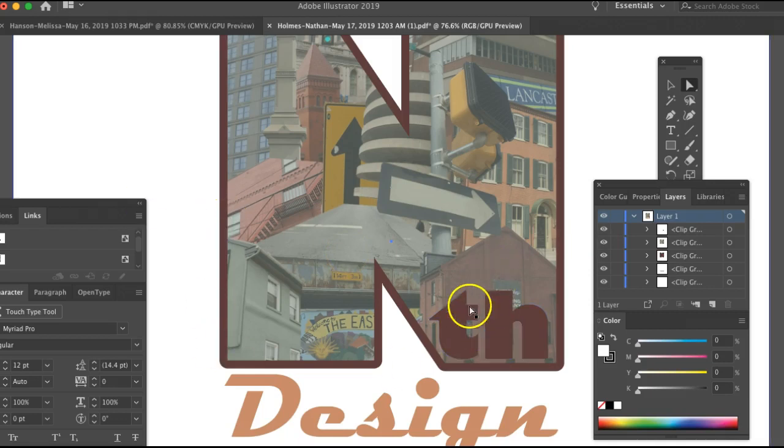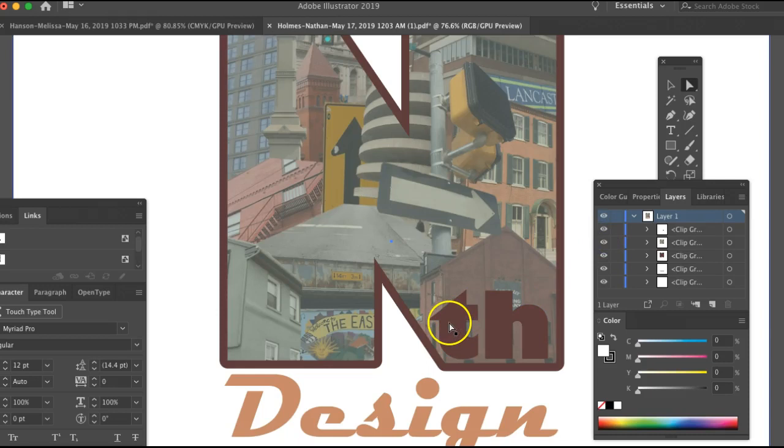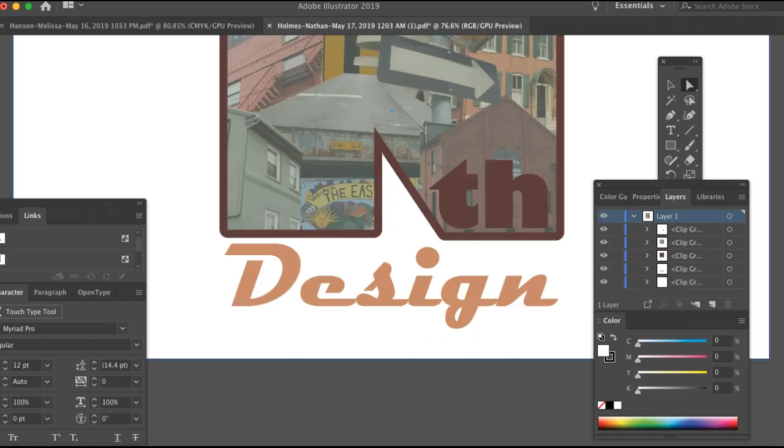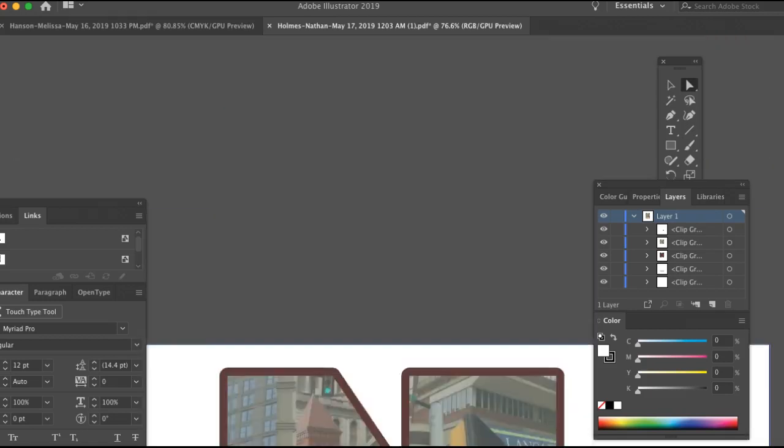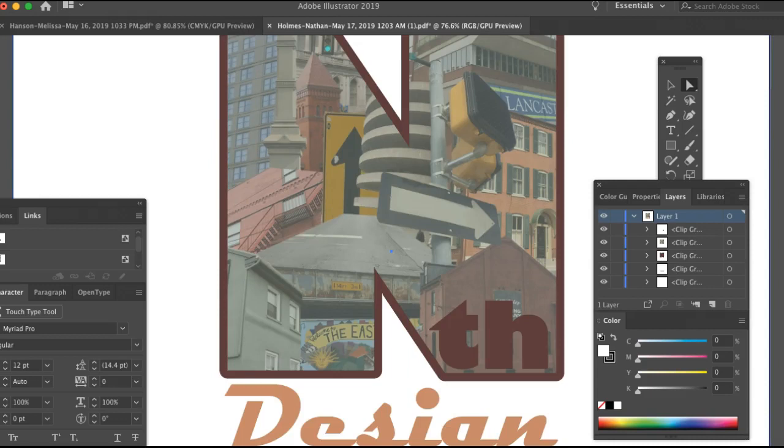Value-wise, the TH gets lost in the background of this building. And so, you might want to pick a color that has a little bit more contrast, or maybe ghost these back. I like the photo collage. It reminds me of maybe a Harry Callahan photograph from the 60s. A little bit disorienting, but it allows you to showcase some of your skills with respect to photography.